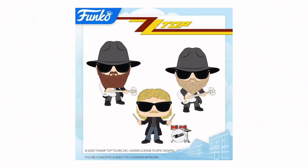And with the ZZ Top ones coming up, this is funny. So Kenny had pointed out to me that on the Funko app, they say their beards are flocked. So that's pretty cool. Fingers crossed they are flocked beards, because that's the main part of ZZ Top, or that's what a lot of people talk about, is their beards. So it's really funny that Funko is flocking them, especially because of how big they are as well. So huge hats, big beards, sunglasses.